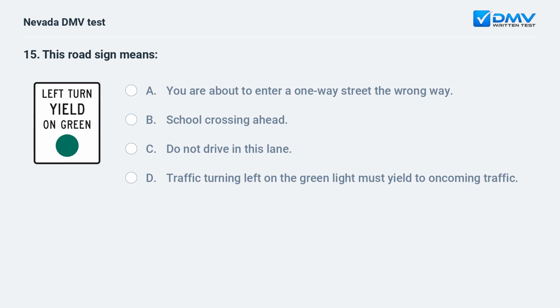This road sign means: A. You are about to enter a one-way street the wrong way. B. School crossing ahead. C. Do not drive in this lane. D. Traffic turning left on the green light must yield to oncoming traffic.